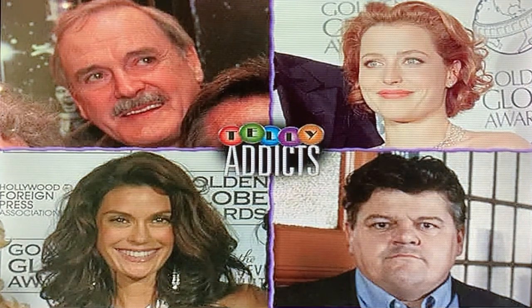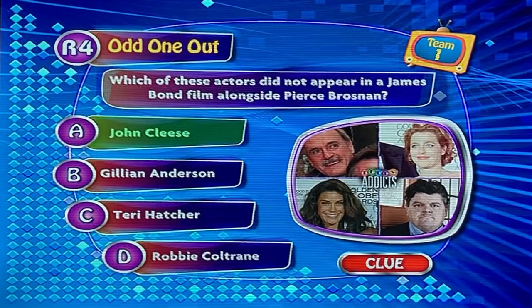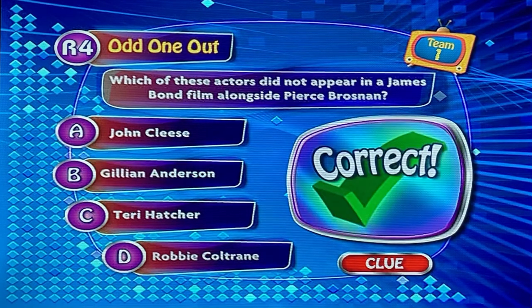One of these people is the odd one out. Crikey. Very well done. 3 points. Oh, that's going to be hard to beat. Team two, let's see what you can do.